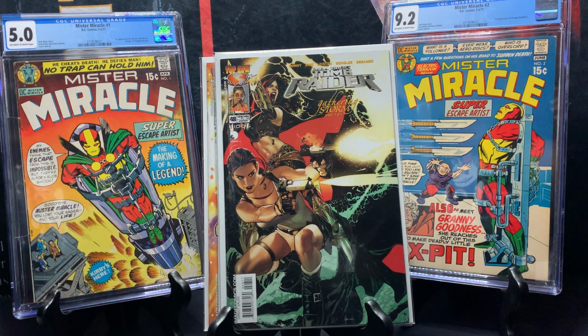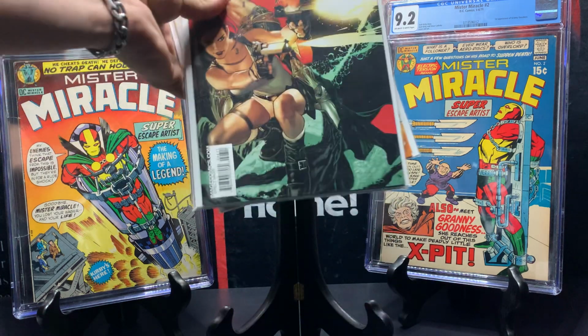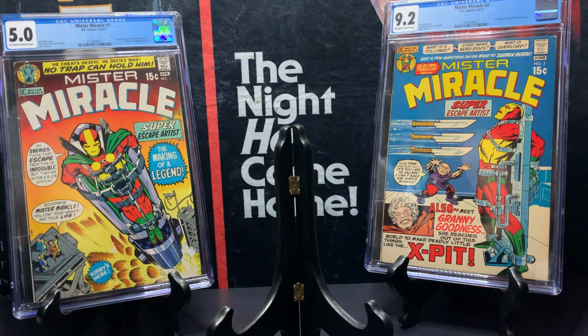Now with these, again, it is just an Adam Hughes cover, which is why they go for around $15 to $20, only solely because of the artist, and he signs all of his comics, so you'll know it is a Hughes cover. So I happen to get 46, 47, and 48.